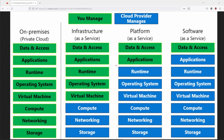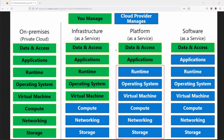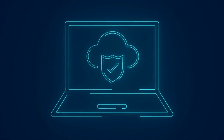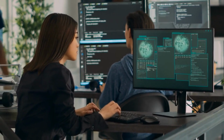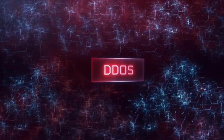With platform as a service, the line of responsibility moves. At this point, the cloud provider is also responsible for the operating system and software required to run applications. The user needs to secure the application, access to it, and the data. So for example, maybe you have an application that is accessible from the public internet. One of your responsibilities would be to protect it from a denial of service attack.